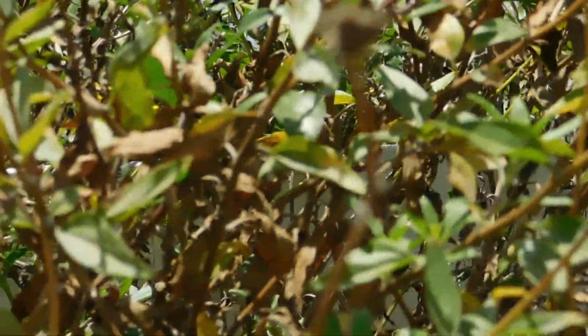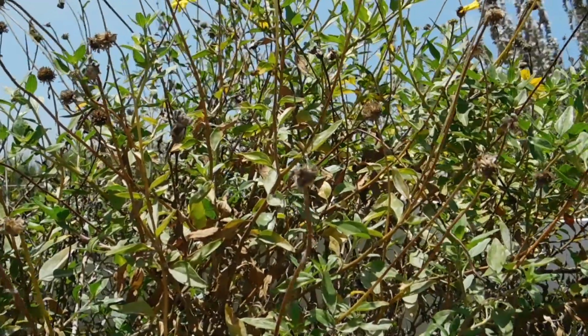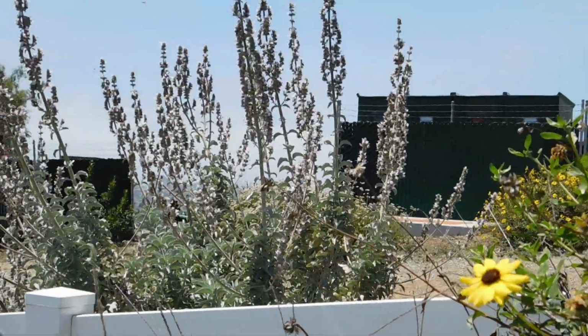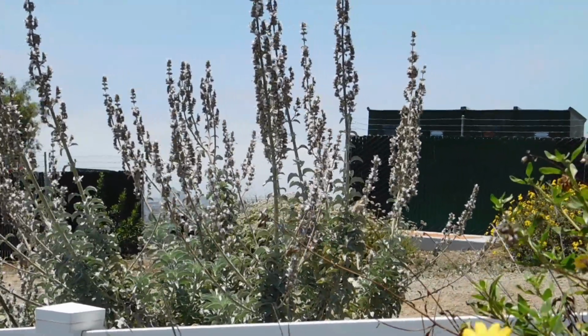There was this little bird that was right in these bushes. Flew away, Rob says. It was cute. Somebody, I think they're getting high over there and laughing their ass off.